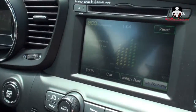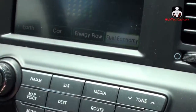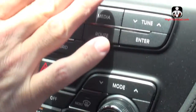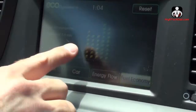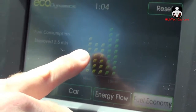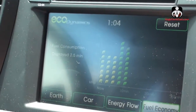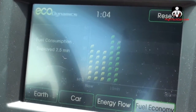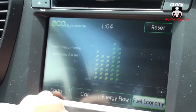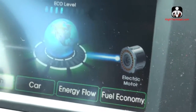We have a little readout here, and this is one of the buttons that I love pushing, the hybrid button, because it's got 4 different screens here that we're using all the time. Right now we've been in sort of stop and go traffic, and we've been averaging maybe 40 to 45 miles to the gallon on average. The best thing here is this video game that we play while we're driving.